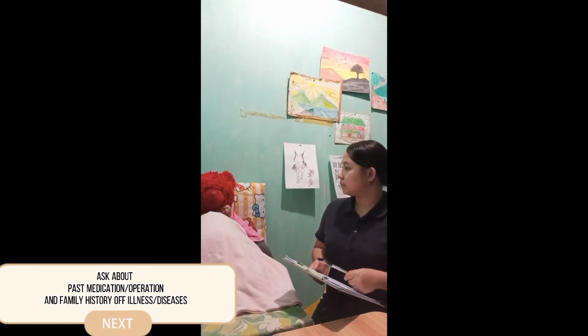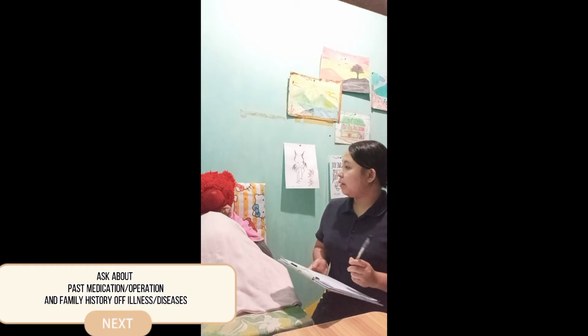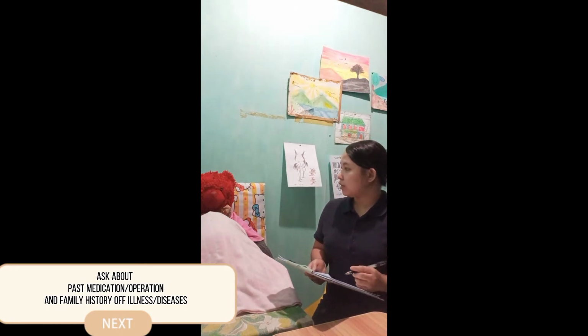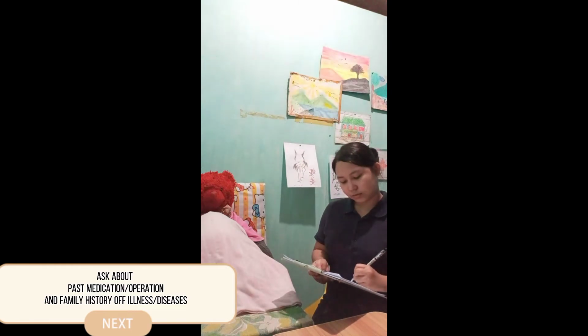May I know if you have undergone any operation like cesarean section? Okay. Do you have past injuries or illness, like heart disease, hypertension, diabetes? No. UTI or urinary tract infection? Do you have a hereditary disease from your parents or from the parents of your partner, like asthma? Heart disease? No. Hypertension? HIV?